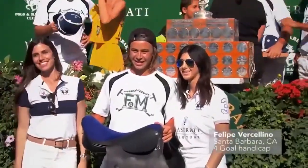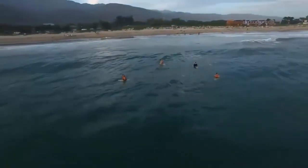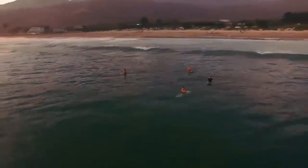Santa Barbara for me it's amazing. I like to surf. The ocean is similar to Chile. You have the mountain. The weather is amazing. For me it's the best place to be.